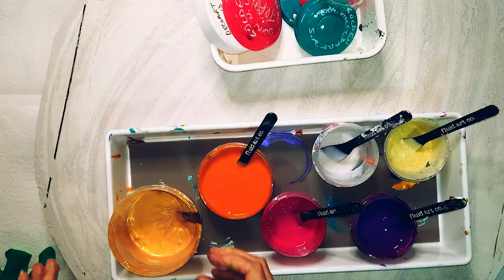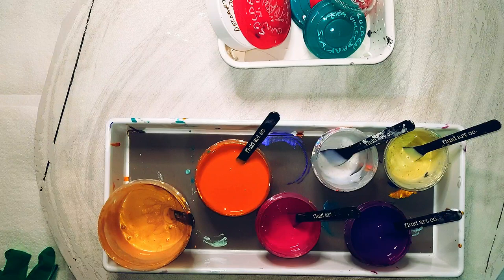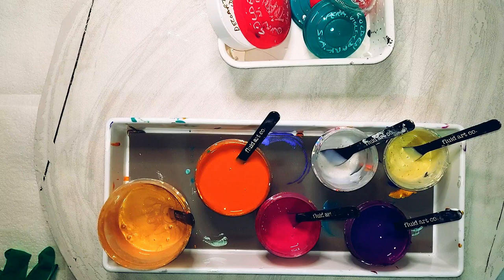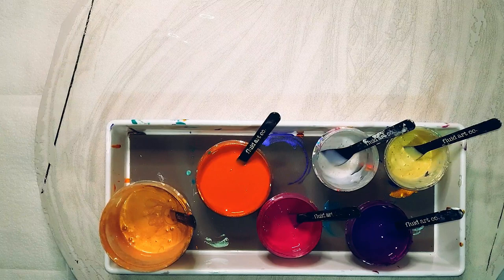Okay, and I'm using an MDF round, which is 14 inches in diameter, and I've got black and white cell activator. I'm not sure if I'm using both of them, probably will actually. We'll see. Sometimes I just decide all of a sudden what I want to use. Yeah, so let's get messy.